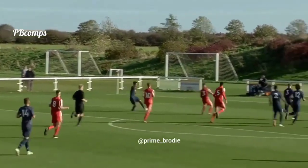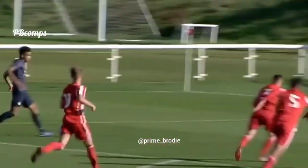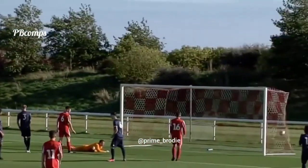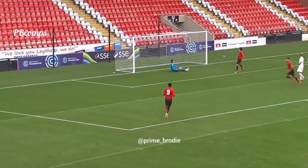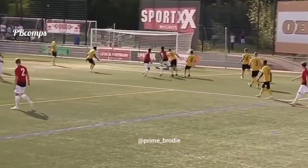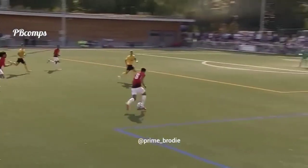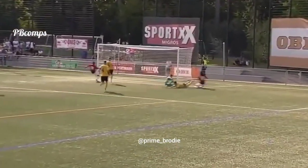Now he looks for the support from Greenwood. Nice little cut back, looking for Greenwood. He gets his goal. Here is Garner, and now Greenwood will smash it and will score. Greenwood. And Chong keeps going.